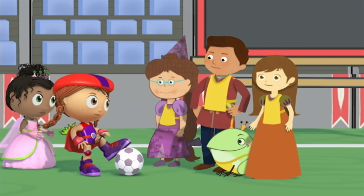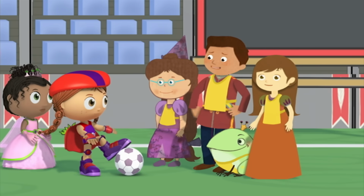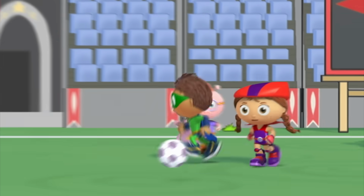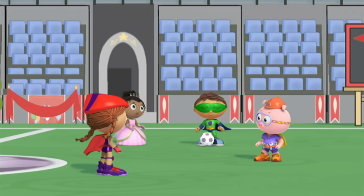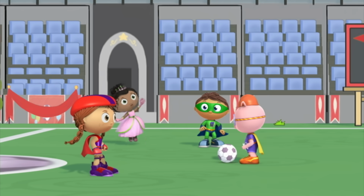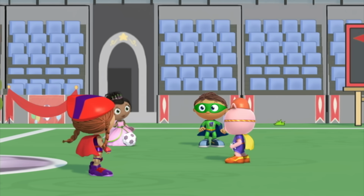Okay, team, the next thing you need to do to play better is to learn to pass the ball. And what exactly is pass the ball? Let's show them. Come on! It's when you kick the ball to someone else. Super duper pass! Come on, Whyatt, pass! Oh, pass! Over here! And kick! Whoa, good kick!